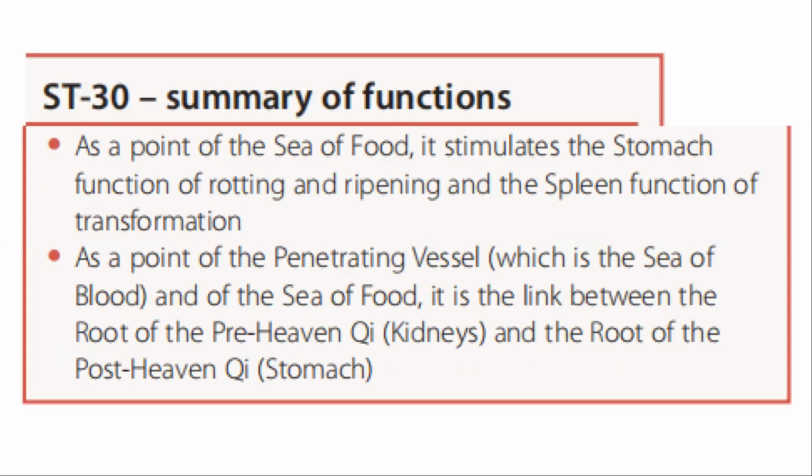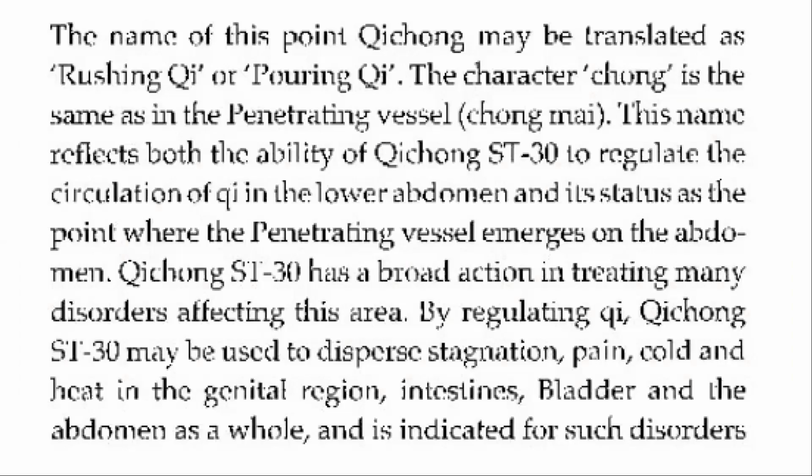As a point of the sea of food, it stimulates the stomach function of rotting and ripening and the spleen function of transformation. As a point of the penetrating vessel, which is the sea of blood and of food, it is the link between the root of the pre-heaven qi, the kidneys, and the root of the post-heaven qi, the stomach. The name of this point may be translated as rushing qi or pouring qi.